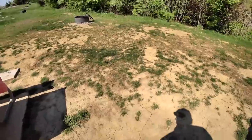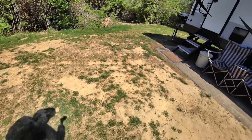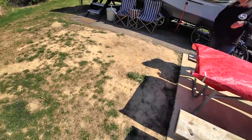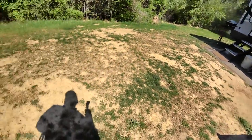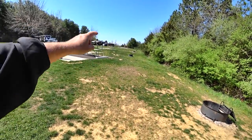So let me show you our site first. And we are at a full hookup site. And then we'll go from there, put you on the bikes, and show you the rest of the park. So this is how we know this is relatively new. They have seating here for the grass, where they've done a lot of construction work of some kind. And that kind of duplicates all the way down through here.